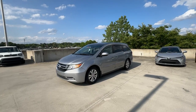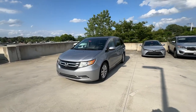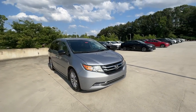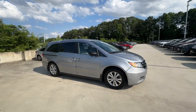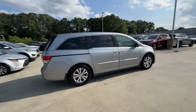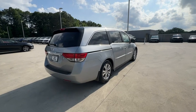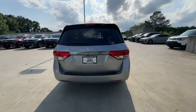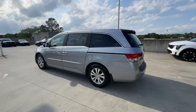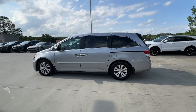You're gonna love the 2016 Honda Odyssey. This vehicle is an outstanding buy with fewer than 150,000 miles on the odometer. Prepare to fall in love with this sleek and powerful Odyssey. Its connectivity and ingenious cabin features make navigating your life's many demands easier and more convenient, while its advanced safety tech protects your most precious cargo.